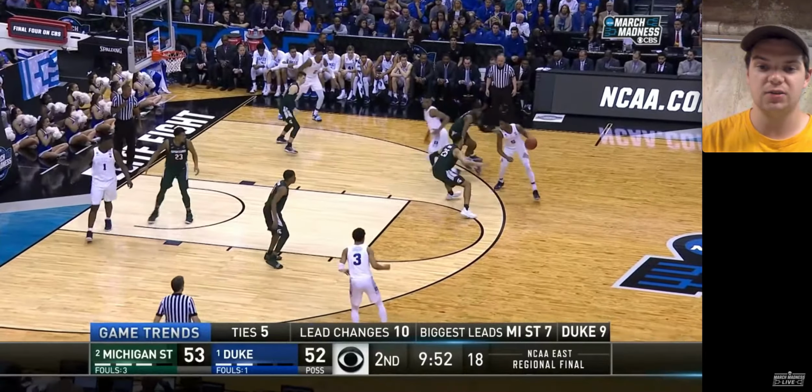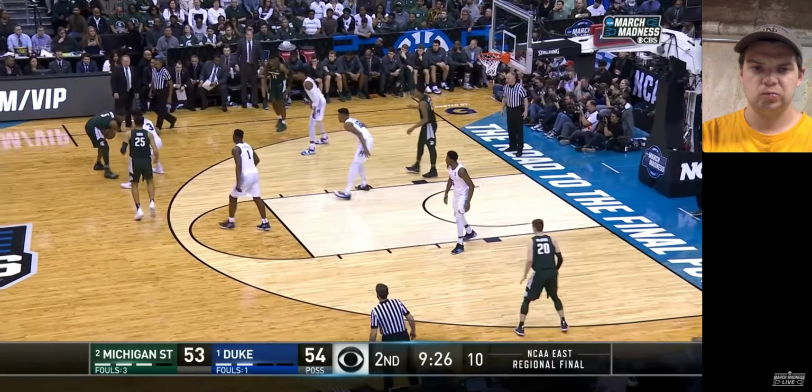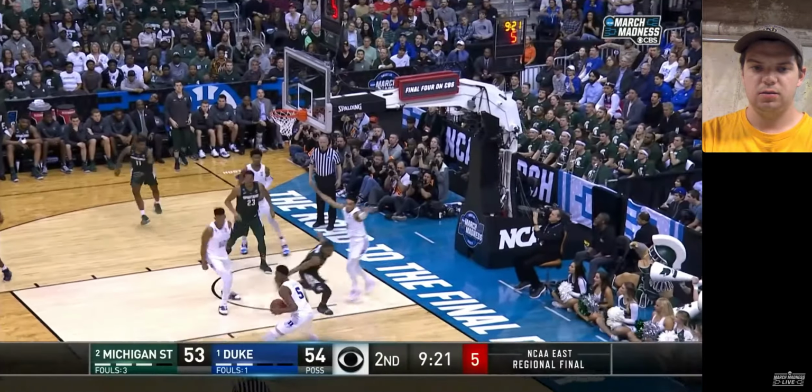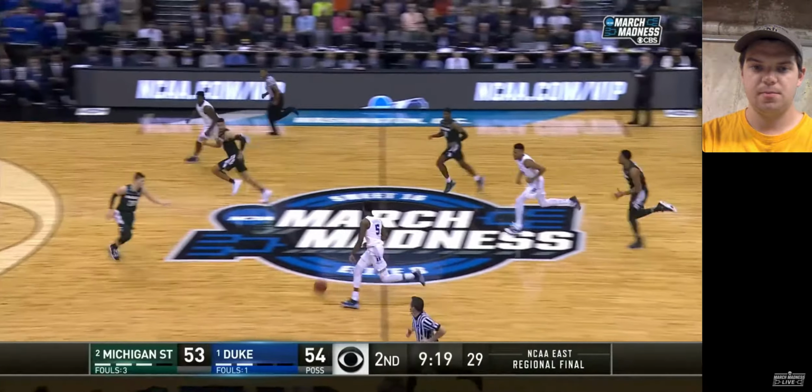Here's Winston pushing the pace again. So again, they're just kind of hard hedging. Winston got bumped on that one. Here's another screen. Goins slipped it. Yeah, that's just going to get erased every time.